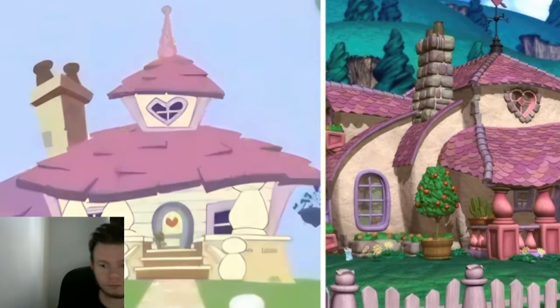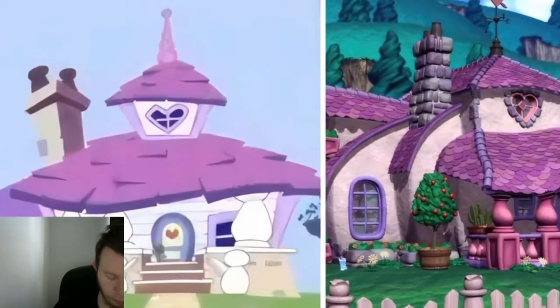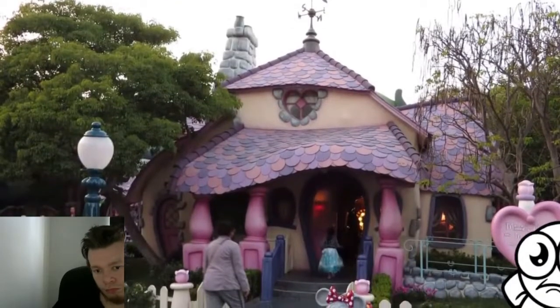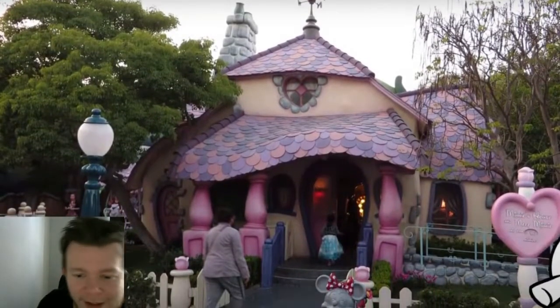With its bright colors, sloping angles, and love heart decorations, Minnie's house is pretty cartoony, but incredibly, it's been painstakingly recreated in Disney.